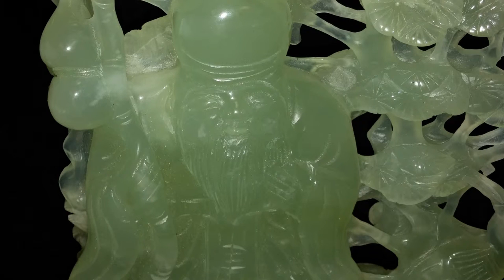This is the detail of the face of the Buddha. You can see the individual carving marks showing his enlarged forehead and the proof of his enlightenment.